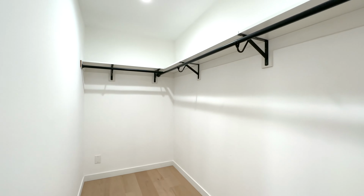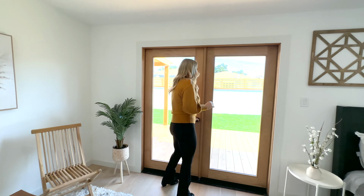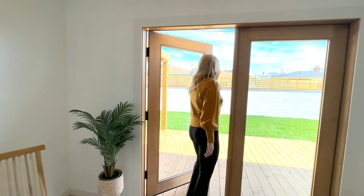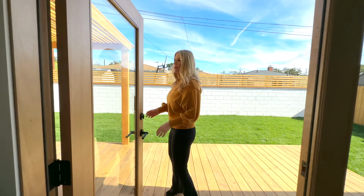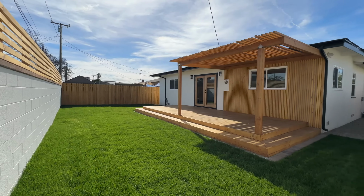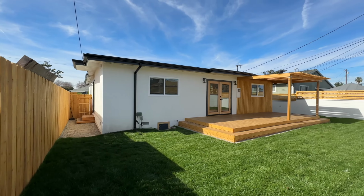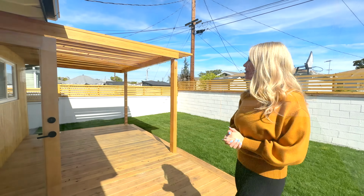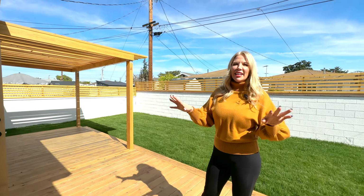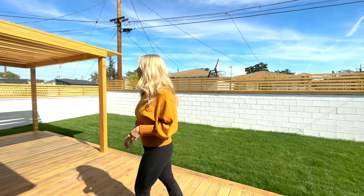And it's nice that you have direct access to the backyard. And they did put a deck out here, which is really nice. And you have the new sod out here, and they also put a pergola as well. So I would stain the fence over here and the privacy fence as well, make it look a little nicer, get some bistro lights, nice little fire pit. It's a good size yard and a good size space out here.